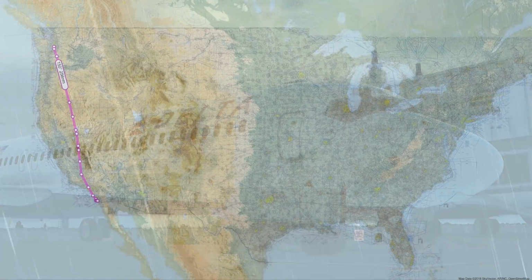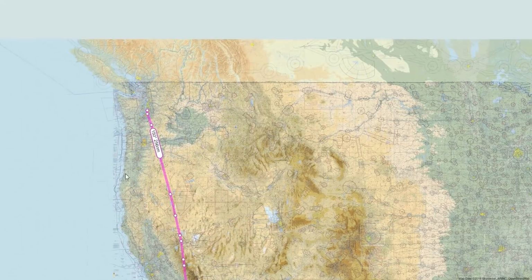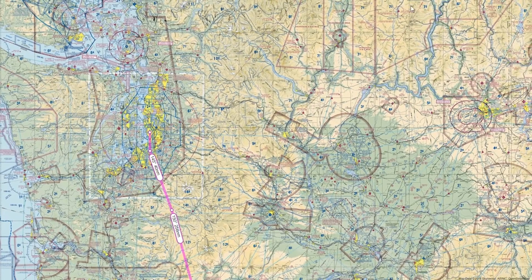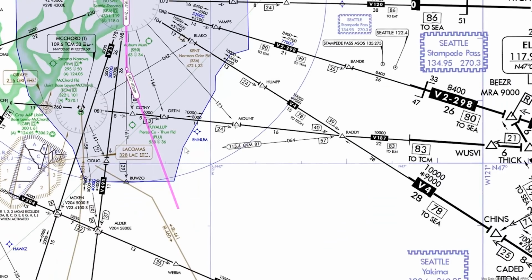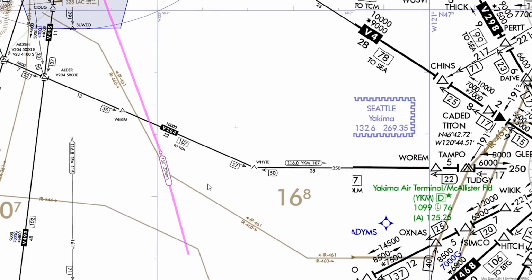Now, this is skyvector.com. This is what I use to map out my routes. I took this route from FlightAware, and you can do the same. Just type in Seattle to San Diego, and you will find it. And you can get the exact company route that they're currently using to do this flight. So it's going to be a north to south route with the Summer 1 departure.